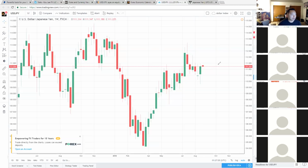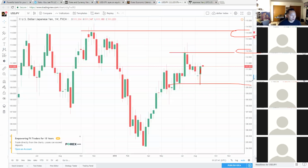More than likely, I'm looking for a breakout back up to 112.5 and then see if it'll come test 114, because it hasn't decided to come back lower. If this previous weekly candle shot lower and broke and closed below 110, I'm looking for it to come back to test 108, 110, and then there's no other support, so all the way back down to 104.